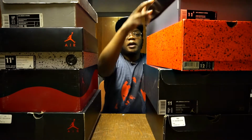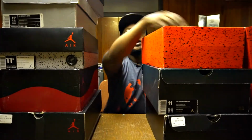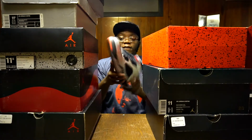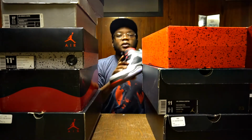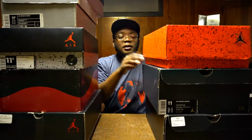Now we're gonna move this box over here, and we're gonna talk about these right here. Now these are really special and extremely rare. So yes, we got these right here, the Air Jordan 5s. There's not a lot of people that have this design, this color, which is one of the reasons why I got it. And not to mention, it looked dope as heck. And actually, they were on my feet this past Monday.